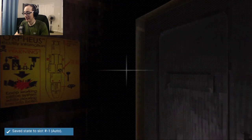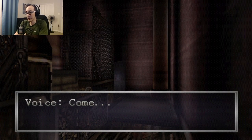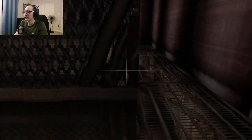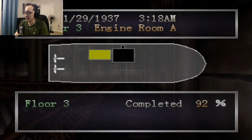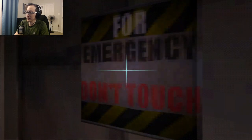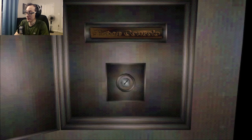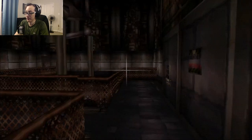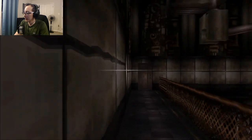All right, let's save here because I feel like we're going to screw this up. Richard, come over here. Okay. Here? Control panel must be used in case of emergency. I could stop the pistons with this. I don't have a key. I need to get the piston key. Okay. A door? No. Door over here.